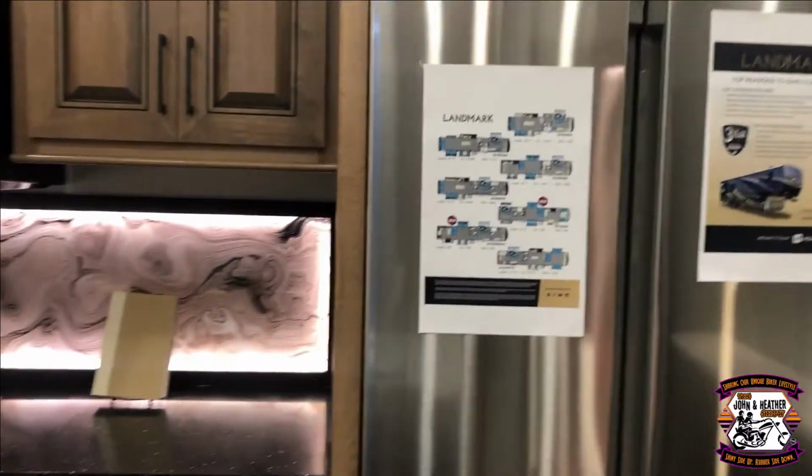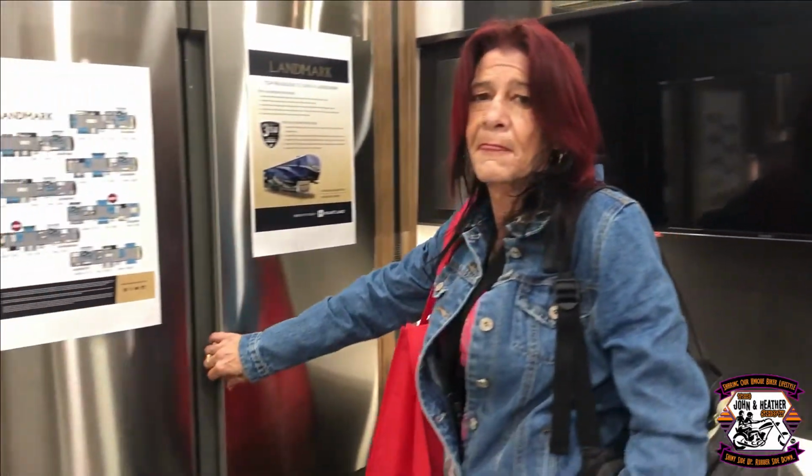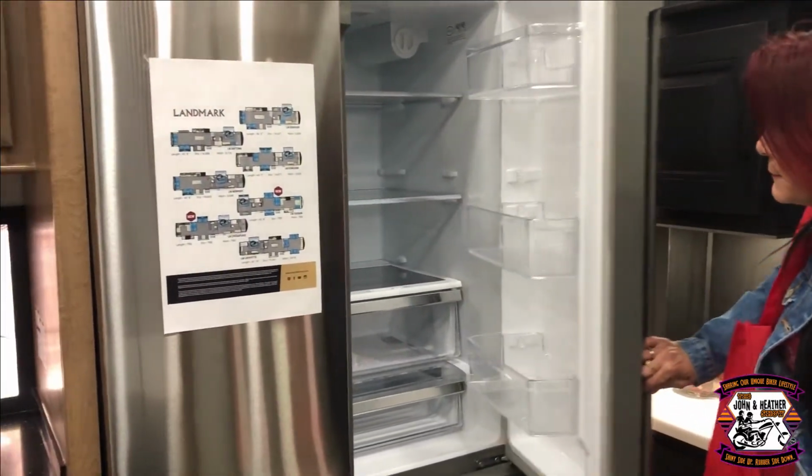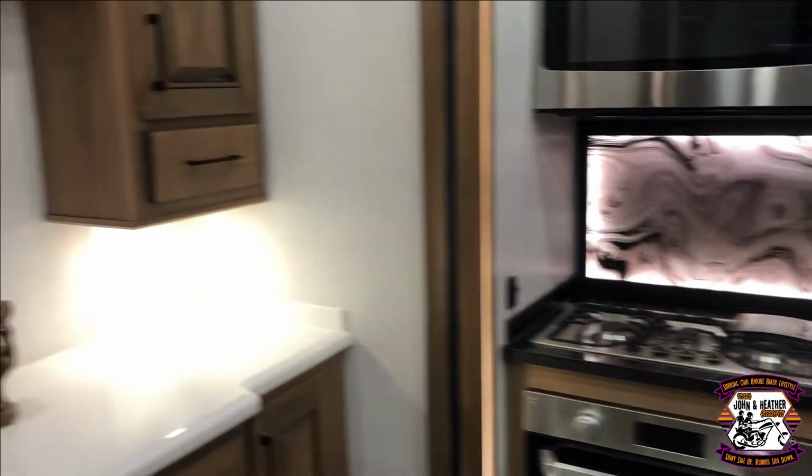Full kitchen, double doors, look at this. Side by side. Island, backsplash and stove. So there's your price.